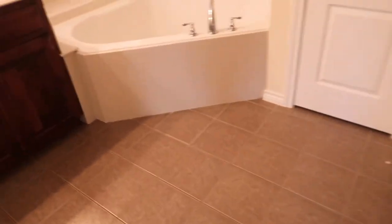And my absolute favorite part of the house is a huge, giant bathtub. I'm in love with bathtubs. I cannot wait to decorate this whole area. It's gonna be amazing. And then we have our linen closet, pretty much the same as upstairs.